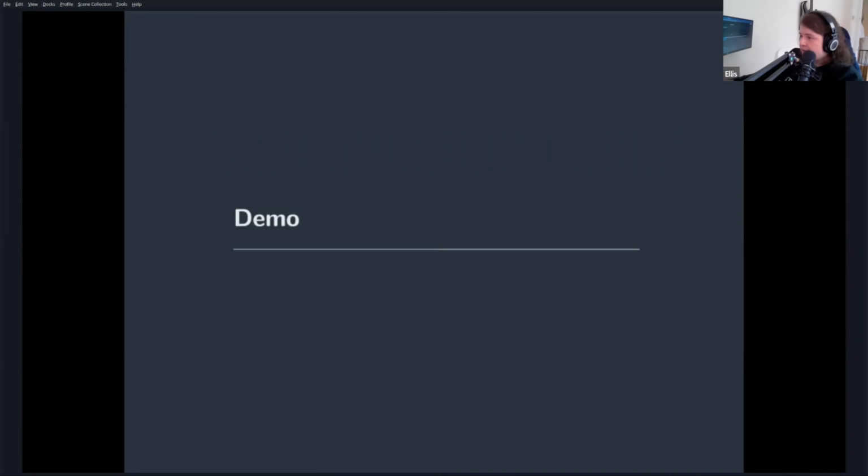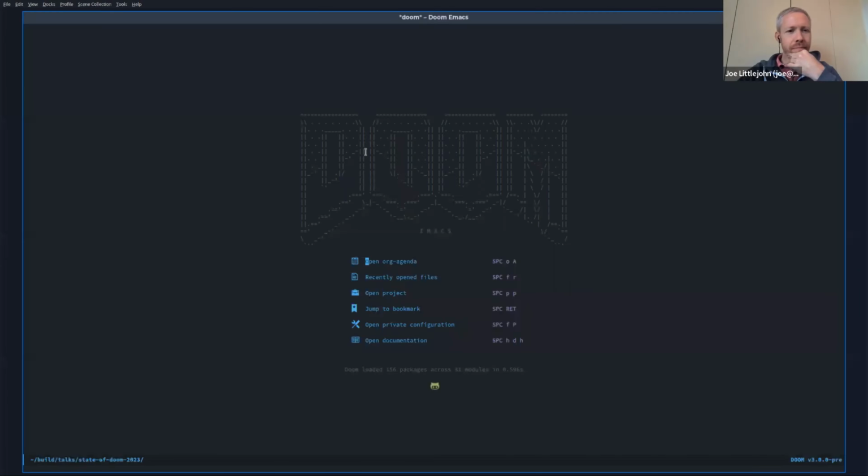So now we attempt a demo. This is the standard install that you get out of the box. You can see down here, Doom loaded everything in about half a second. So it's quite fast out of the box. You've got this nice little helper menu here to give you a bunch of useful commands.